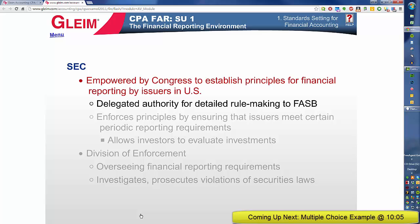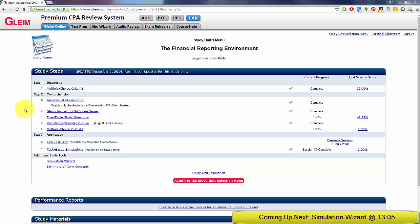So at this point, that covers everything for video lectures. Let's take a look at multiple choice questions and their database that's offered by Gleim. All right, so everybody's favorite thing to talk about is multiple choice questions. And Gleim has literally 10,000 of them for you to do. So you can do the true-false questions, you can do the multiple choice quizzes, which will help prepare you to learn with the video lectures, and then step 3 is where you're going to spend the majority of your time. So let's focus on that right now.